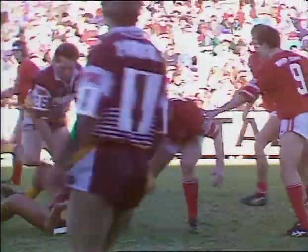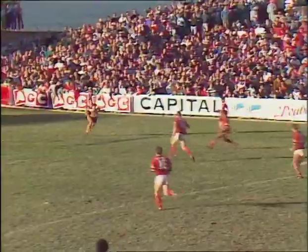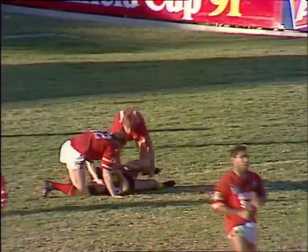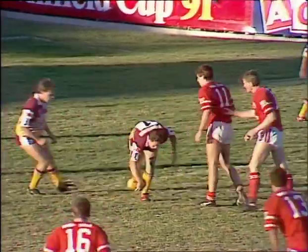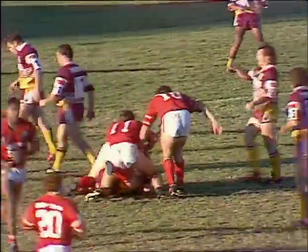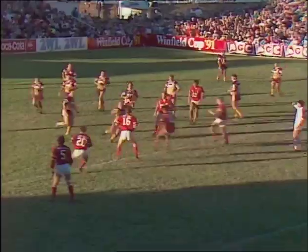Teitzel, 33 out from his own goal line. Ladies and gentlemen, congratulations to you all. There's the kick downfield. 15,426 people here today, which breaks the record set against St George last year of 15,296. So the Steelers fans give themselves the applause they deserve. They have supported this side well this year, and David, they've had plenty to cheer about at home.